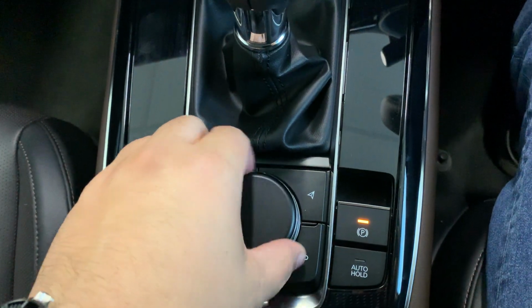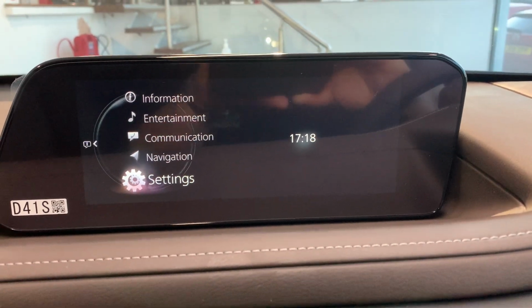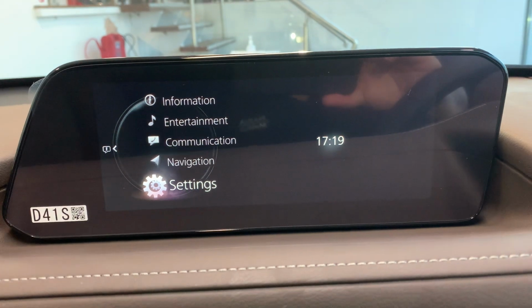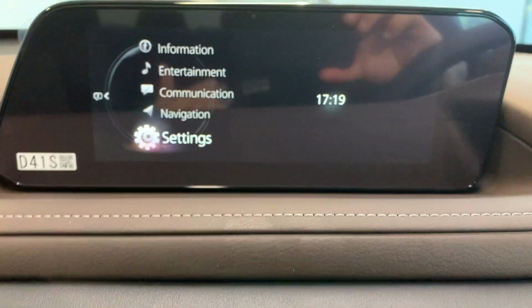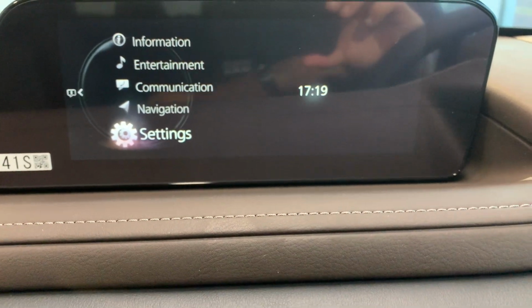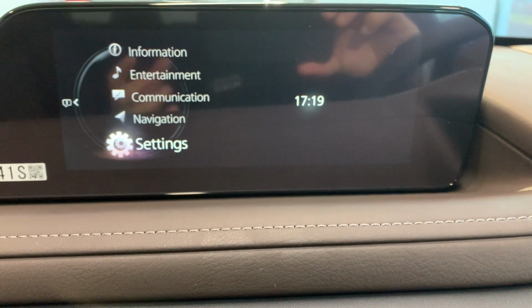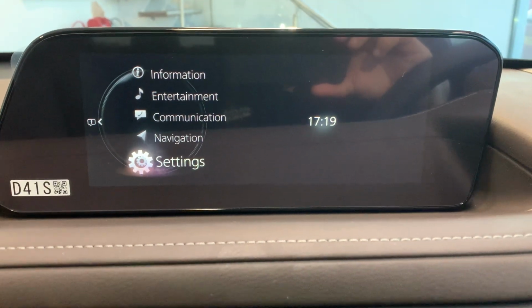You've got this big dial here, and you can operate this multimedia system that's here right in front of you. Now this has got a slight angle, so it's not dead straight, which is good, so you're not too distracted as you have to look over. You've got all the information there.